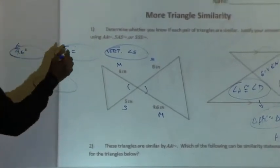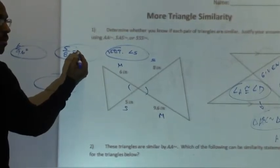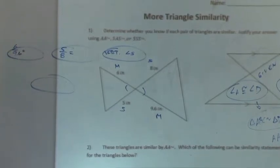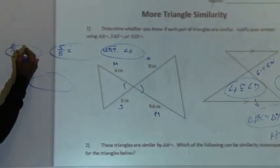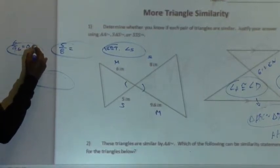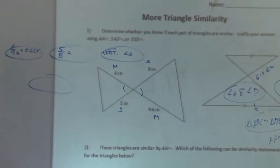All right, 5 over 8, you guys got anything? Sitting on the calculator. All right, over here, anybody got anything for the 6 over 9.6? Say it one more time. 0.625. I hope 5 divided by 8 is 0.625.